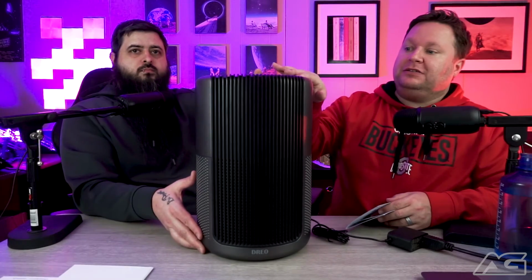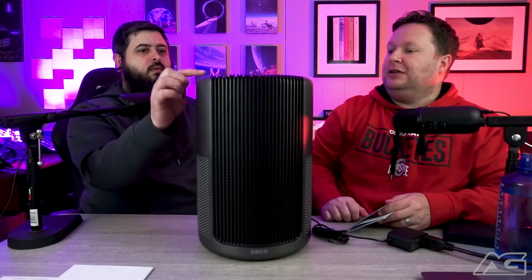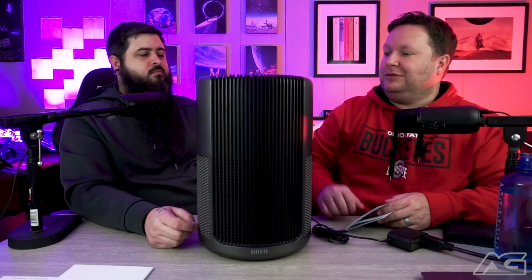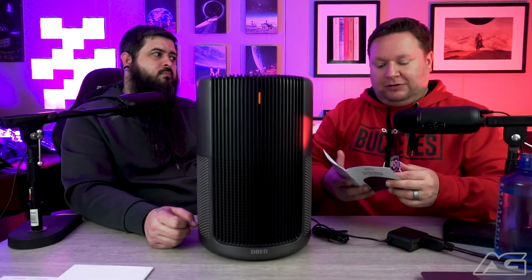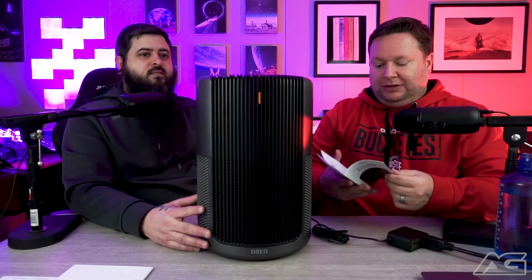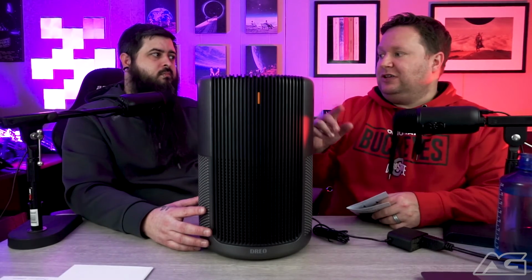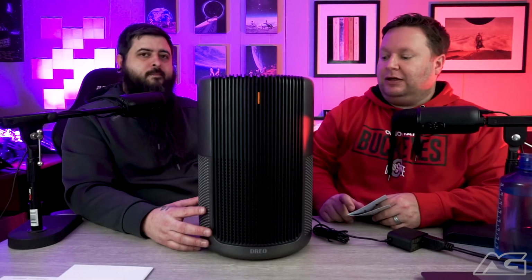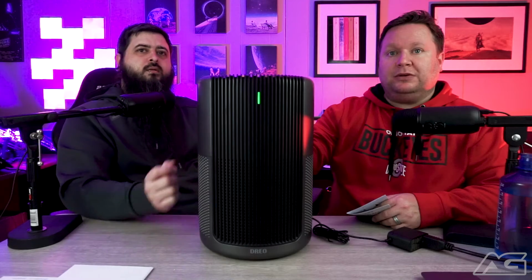Now, with these buttons, if you're worried about somebody coming along and pressing those, you can child lock it, so that they can't do anything. I think you have to hold the child lock maybe 3 seconds or something. That way somebody doesn't just walk in and change your setting or accidentally turn it off. There we got our air quality light. So he's cycling through.